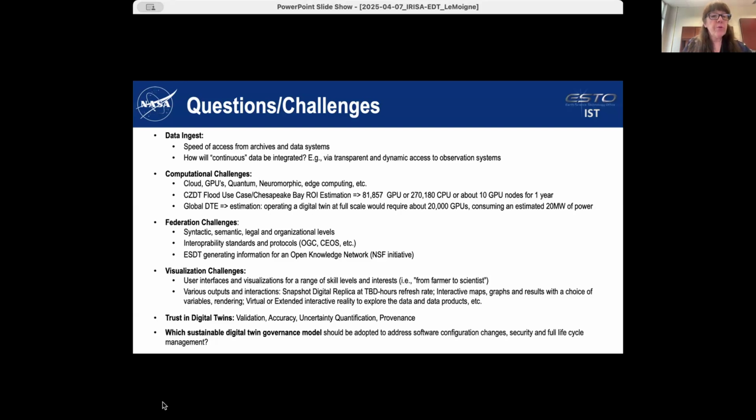One interesting development is an NSF initiative that is looking at an open knowledge network that could be a kind of overarching capability that would provide this organization of information coming out of all these digital twins. So all the output of all these different digital twins could be integrated in this open knowledge network, and then the digital twins could also go to this network to get information that they need. This is an interesting development that is still at an early maturity level, but that needs to be followed.